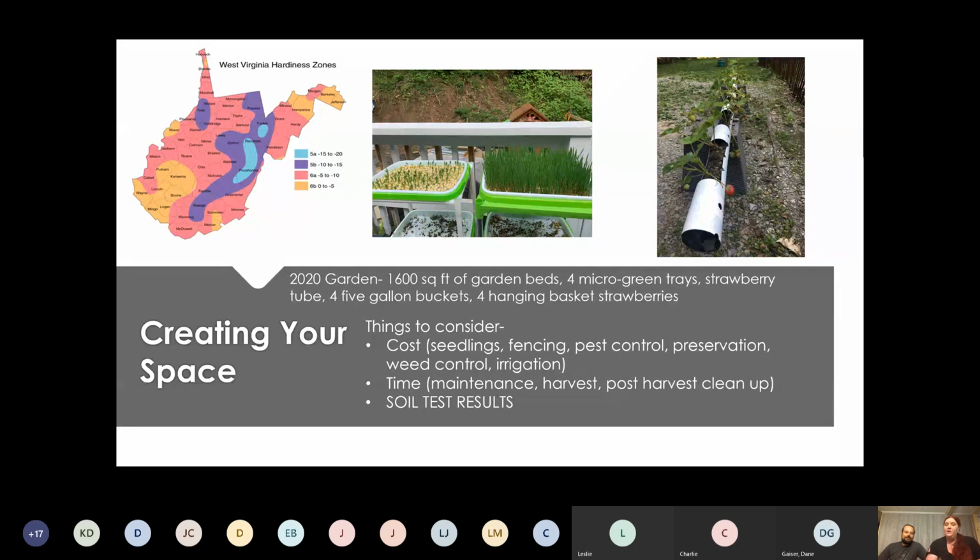And then costs. I know one question was, how much would a high tunnel like that cost? Around $1,000. I mean, we got thrifty with it, but that's probably your basic price. That is a 12 by 20 high tunnel. We could have actually fit in some more bed space, but because our girls like to play in there, we left the middle pretty open.